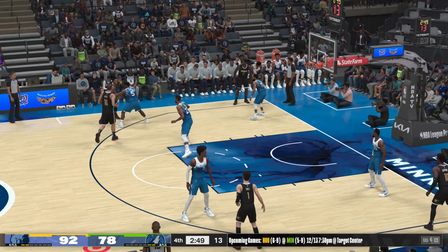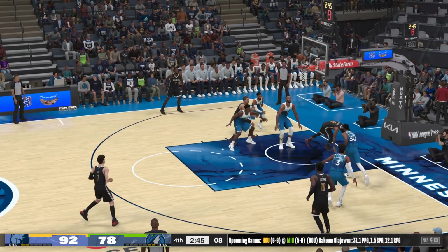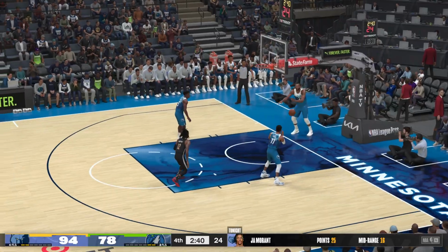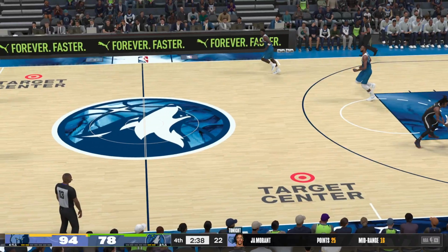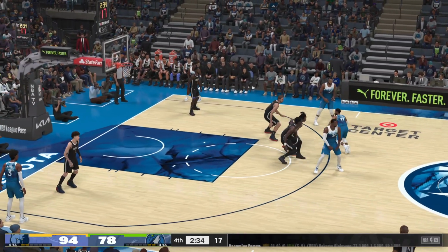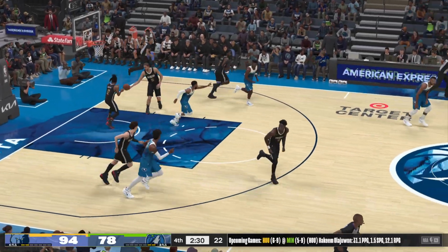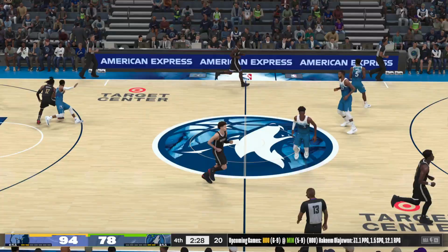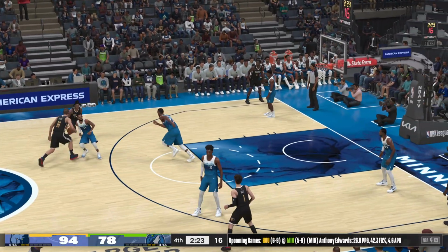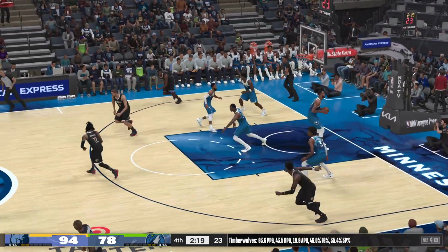Morant against Edwards. Gasol the screen. And Morant gets it to go. Morant's got 9 points here in the second half. This run has been fueled by their Matador defense. Here's Conley. And Gasol with the block. Memphis with the ball. They've outscored them 10-2 during this run. Wide open. Rudy Gobert with a rebound.